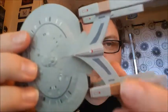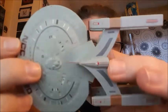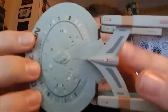But yeah, lovely moulded detail. I can't speak today. Lovely moulded detail. I love the nacelle pylons there, they're really cool. I like the nacelles, mine are on perfectly straight. Sorry, somebody's invited me on Xbox One, sorry. So yeah, it's really cool.